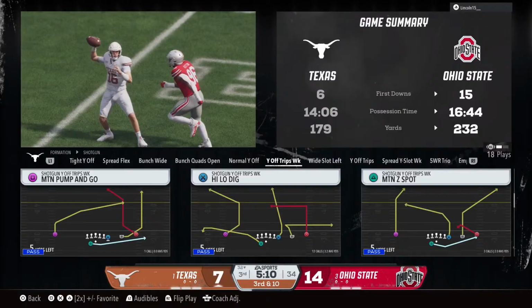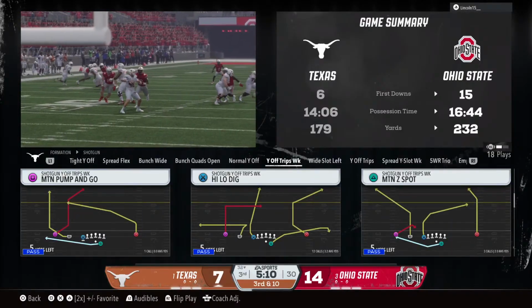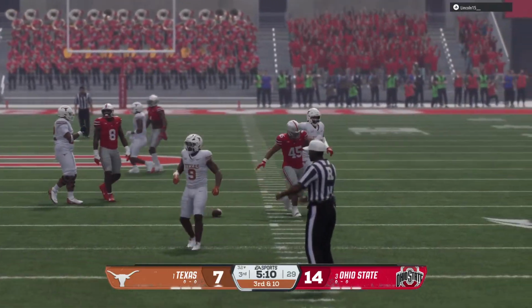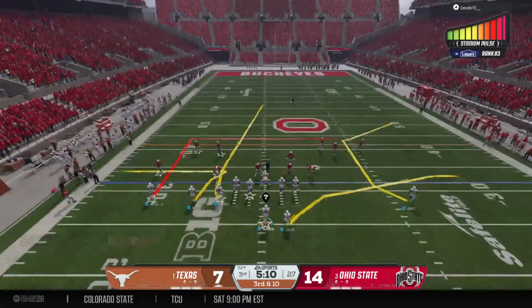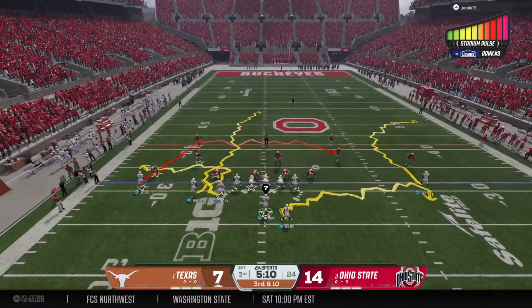Kind of a fine line here, Chris, for me when it comes to throwing a screen pass. You don't want to throw it too early, obviously, and the defense reacts quickly and can sniff it out. And you definitely don't want to throw it too late and potentially get sacked. You've got to make sure it hits just right for this play to work.